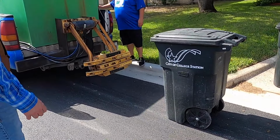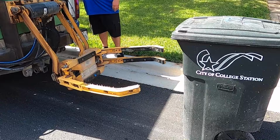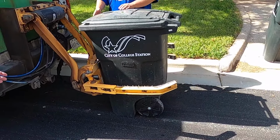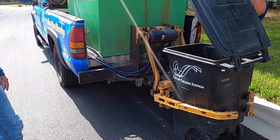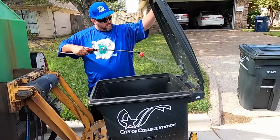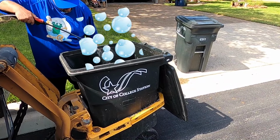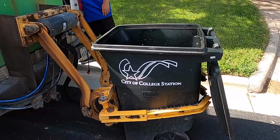Wow, look at that. So this thing has a hydraulic arm too. Whoa! Look at that. So the trash can goes in there just like the garbage truck. Wow, so is that some soap and disinfectant? Yes. That is so neat. It smells really good. It's already improved.